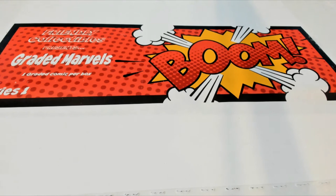Good luck, everybody, in this graded comic book box break. We're going to randomly see who gets which colors. If the color you get matches the color inside the box, then you're going to hit. That's how this break works. So let's see who gets which colors right now.